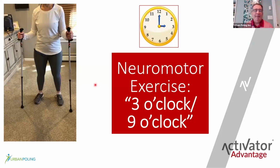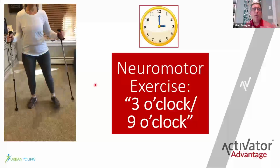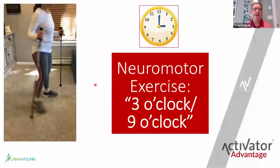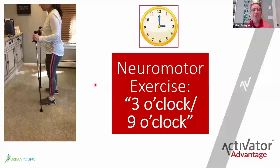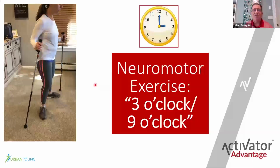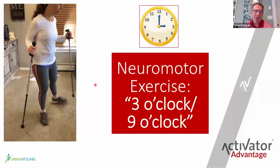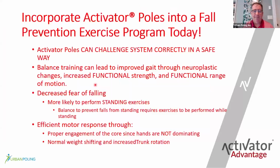And 20 years from now, the fact is, if you do exercise your whole life, you're not going to end up with those same limitations that an older population may end up with. Nonetheless, this exercise will teach someone to tolerate rotations and tolerate the ability to take a step. So if they are turning and they lose their balance, you don't want to cross the legs when you catch yourself. You want to keep your legs open. So in this case, there's limited rotation for this particular one, but I eventually add rotation to that.